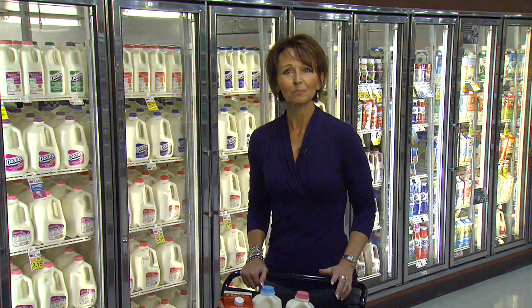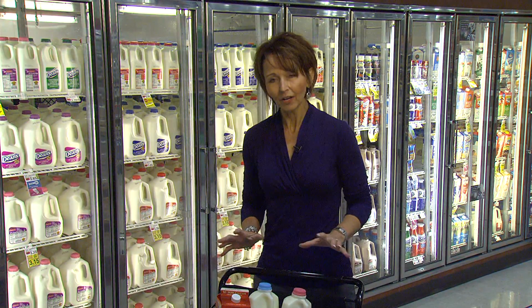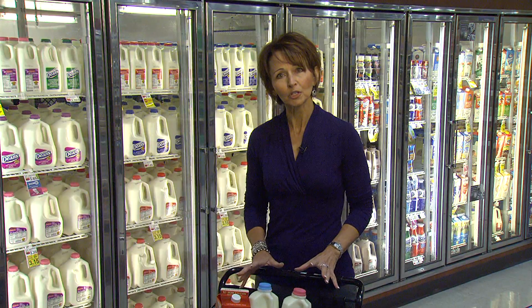Dairy products such as milk, cheese, and yogurt play an important part of a healthy diet. And these type of products provide us with calcium, vitamin D, and they're a great source of protein as well. But with so many products to choose from, sometimes it's kind of hard to know which ones are considered the best ones for your diet. I've got a couple examples in my cart that I'm going to share with you.